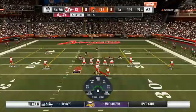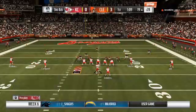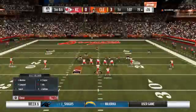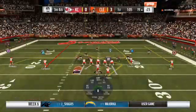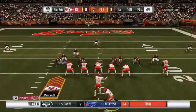This drive, it's been a good mix. 3 passing plays, 3 runs, hitting on all 3 of those passes, and the last one putting him in the red zone. So wouldn't you think play action right here? Because you have the ability to run it and throw it. Go play action and take your shot at the end zone.